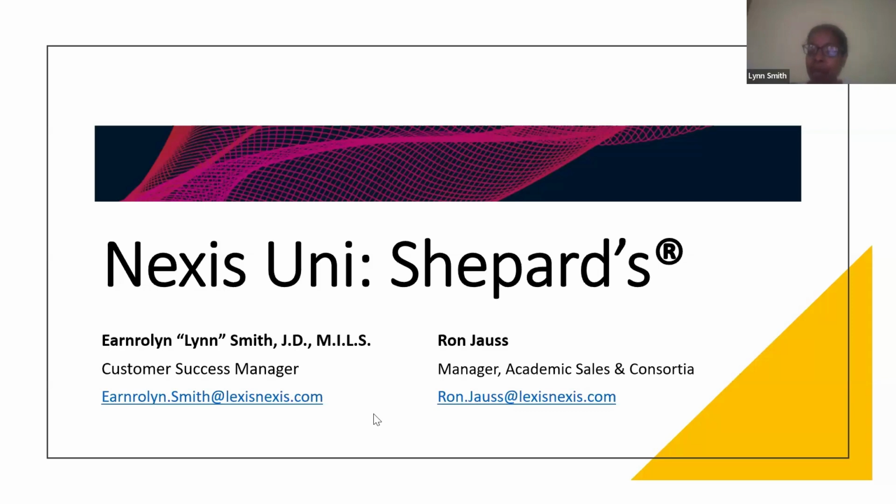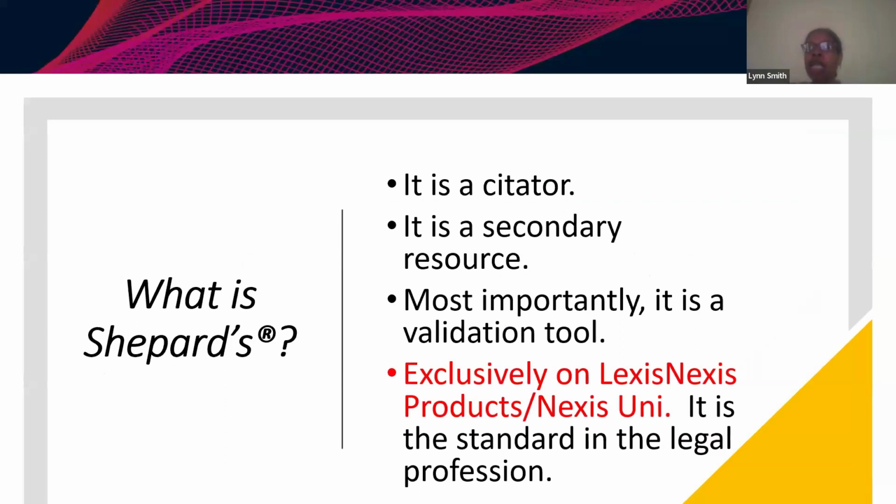What I'm going to be talking about today is Shepherd's. Anyone doing legal research, whether they are an expert or a novice, needs to be aware of Shepherd's. So what is Shepherd's? Basically, number one, Shepherd's is a citator, meaning that it gives you the complete history of how a legal document has been cited by other legal documents. It's a secondary research tool, but more importantly, it is a validation tool, which is critical when conducting legal research. I do want you to be aware that Shepherd's is exclusively on LexisNexis products, and in the academic market, that is Nexis Uni, and it is still considered the standard in the legal profession, the legal world.